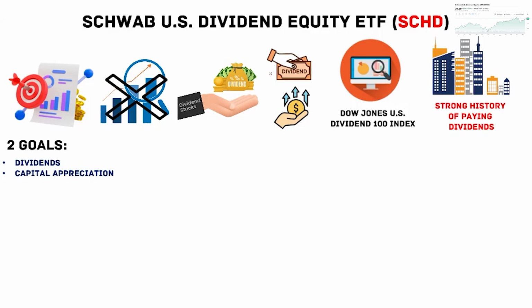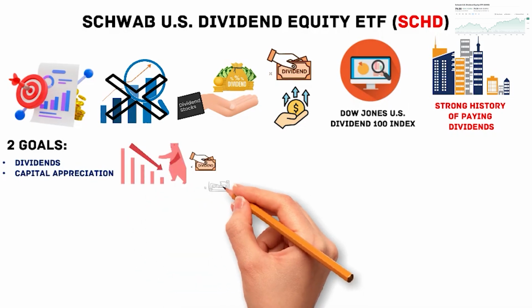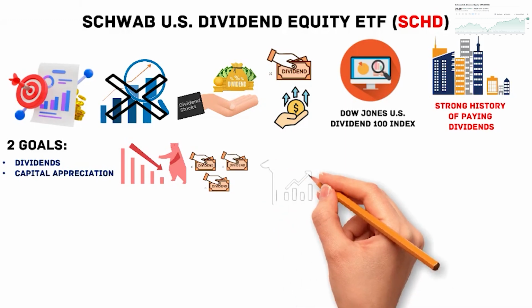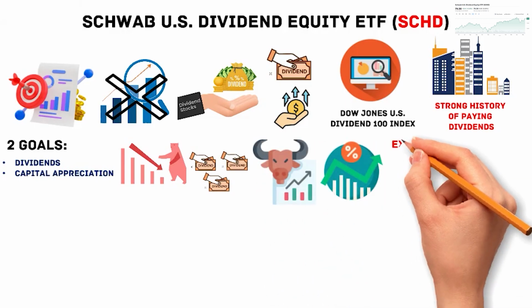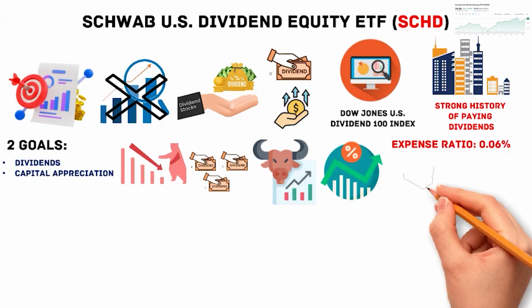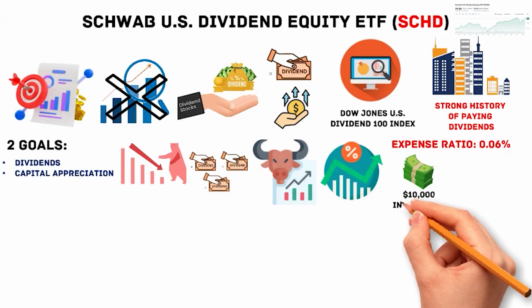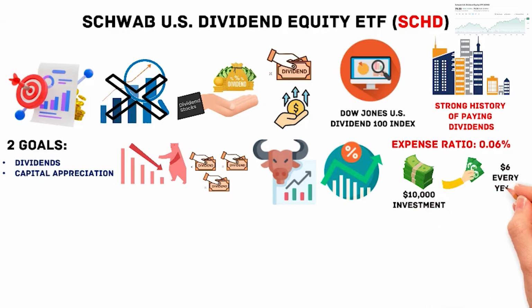Owning SCHD is particularly beneficial in the bear market when stock prices plummet because dividends continue to be paid out. In a bull market, SCHD still offers good potential for growth. With the expense ratio of 0.06%, the fund charges $6 per year for a $10,000 investment. SCHD charges more than VOO.